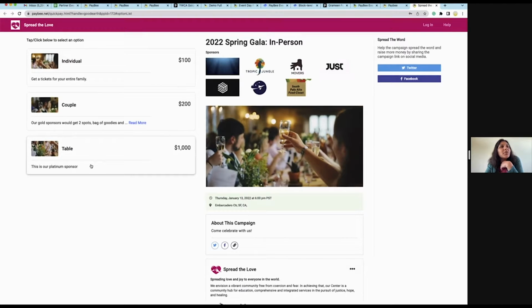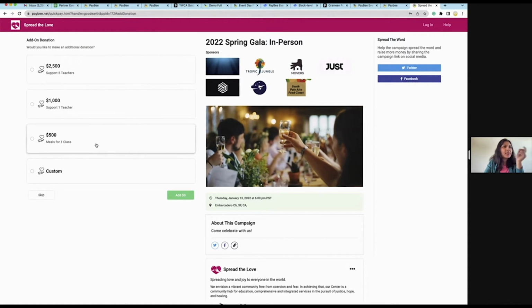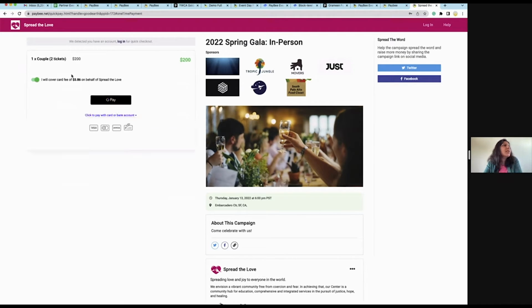And then you could set up your different levels: individual, couple, table, or however you'd like, comp, anything, right? All those things can be set up. You can also explain what the different levels would get them. And then guests can pick which one they want. Let's pick a couple ticket right now. They'll put in their name and email. We have this other functionality where they can add on a donation as well. You don't have to use it if you don't want to. They can just skip, or they can add on a donation.